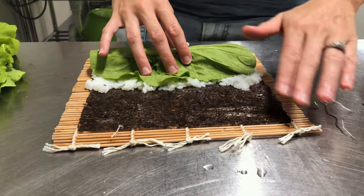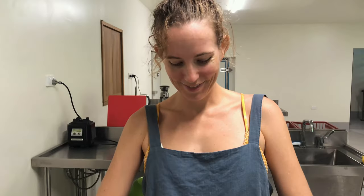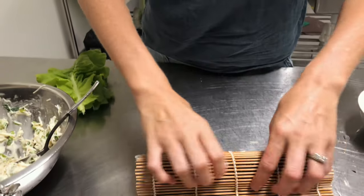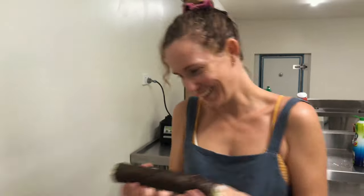Real crab. Yeah, real crab meat. That's some serious amounts of salad in that roll there. Yeah, the Katie ratios. Don't throw that too wildly.